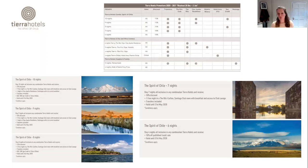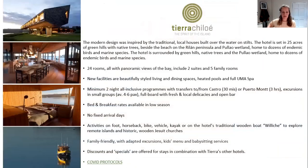So as you will already know, Tierra Chiloe has been closed for this season, which was inevitable really, but is really looking to open on the 30th of October this year and close for the winter on the 31st of March 2022. This is the normal season for Tierra Chiloe anyway.